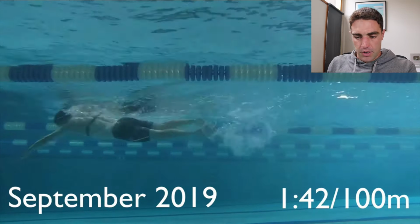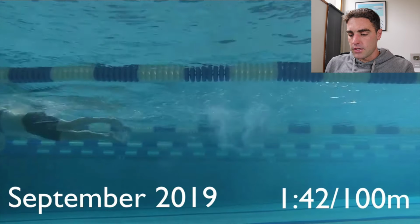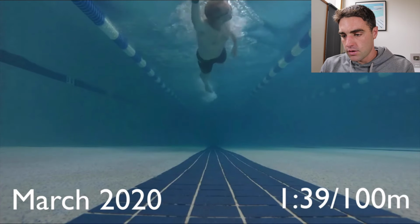Now let's have a look through here, and you'll see sometimes a couple of things in the stroke do creep in. Like here, I'd say that the eyes are probably a bit too far forwards. So some of those things do start to come back, and so that's why I'll look at it and say, okay, just make sure you keep your head in the right position and so on.